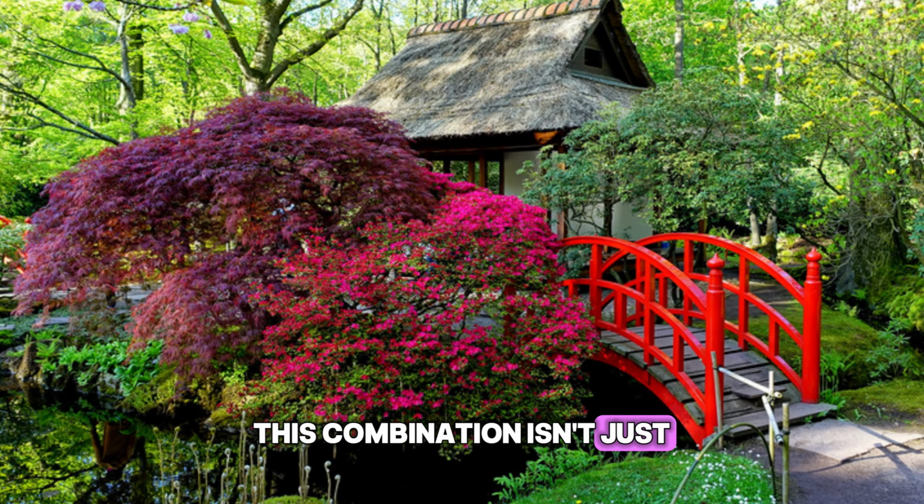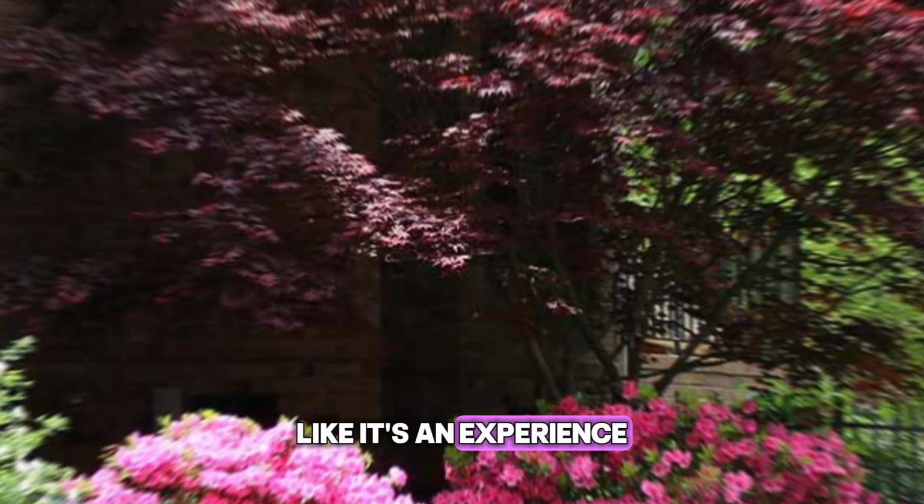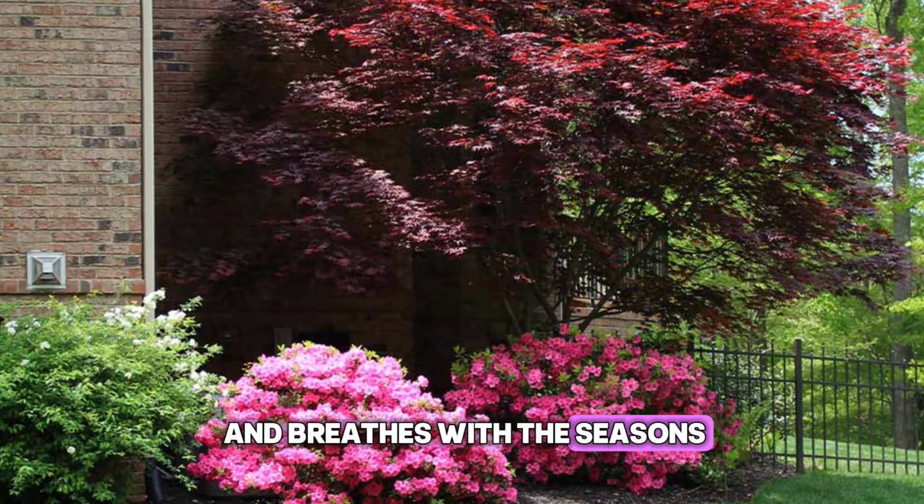This combination isn't just a planting idea, it's an experience. It's art that moves and breathes with the seasons.